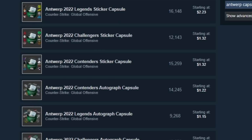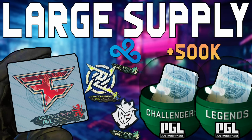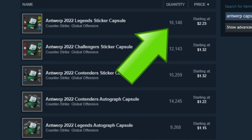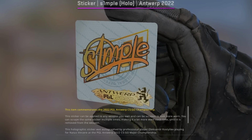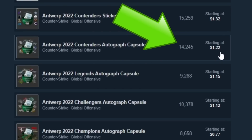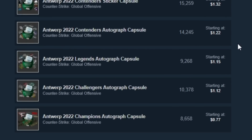Starting off with Antwerp, we have all the capsules, and as you can see, the quantity has definitely decreased just in the past few months alone. During the 75% off sale for something like Antwerp, all of these capsules were over 500,000. Now they're under 20,000, pushing the under 10,000 mark. The most expensive at $2 is the Legends, because it has Cloud9, Copenhagen Flames, very popular teams. The most expensive autograph is $14,000 at $1.22. This is the Contenders with the Rocks holo, but it doesn't really take that crown too much because the prices aren't really that much different.